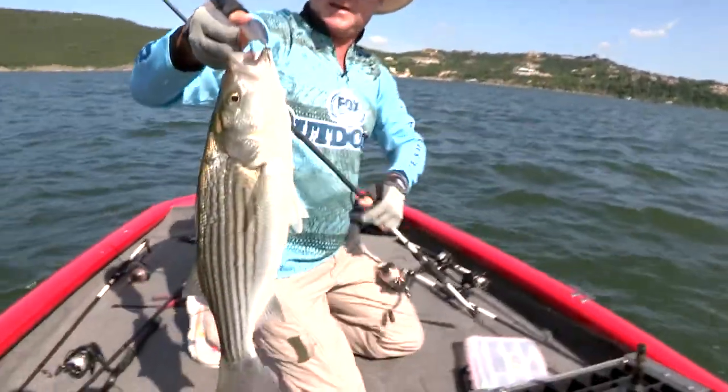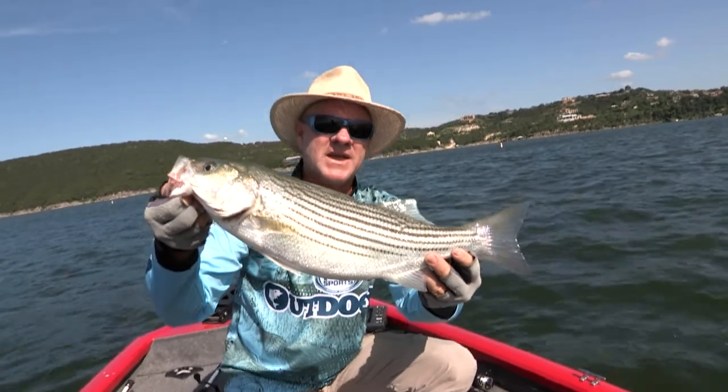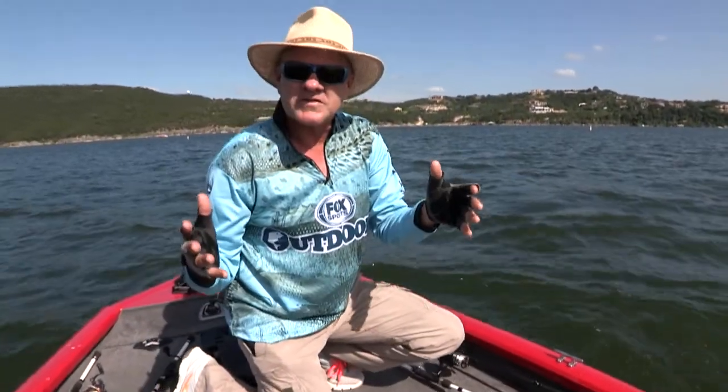There we go, how about that? All these fish are doing the same thing, I'm telling you. They're where the bait is, and the bait hangs out in the third stage of what I'm about to tell you. Let's put that fish back. All right, that brings us to the third stage.